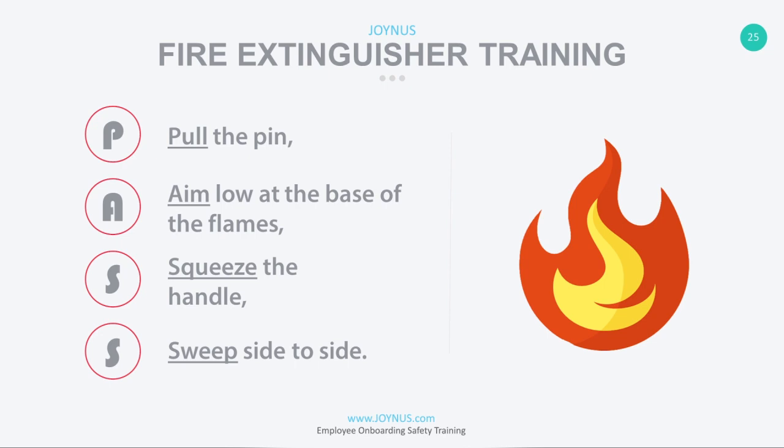Now let us go over what to do in the event of a fire. Always be prepared for a fire by becoming familiar with the location and operation of firefighting equipment. Learn where fire extinguishers are located and what types of fires they are to be used with. Fire extinguishers are a common tool that is used on Class A, B, and C fires. It uses a dry chemical to extinguish flames and has a range of 5 to 20 feet. It extinguishes fires by smothering the burning materials.